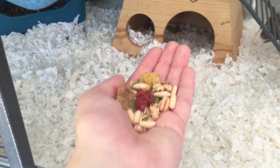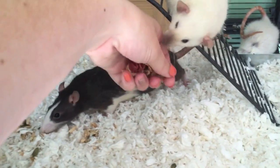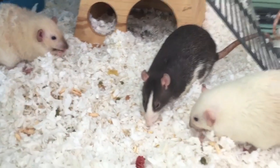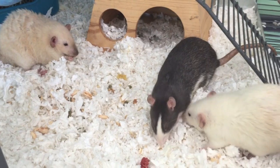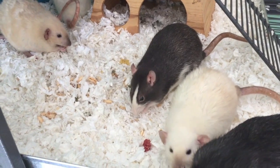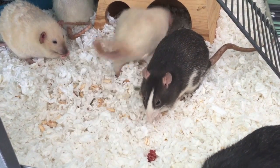You can also start scatter feeding, especially if you have loose bedding. So go ahead and sprinkle the food throughout the bedding, and this will also promote foraging, and it also will have the rat kind of have to work a little bit to get the food. Uno is totally famous for sleeping right beside the bowl, so he's able to jump on it and he will literally sit over the bowl and just eat and eat and eat.